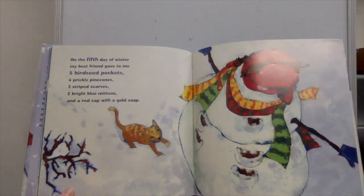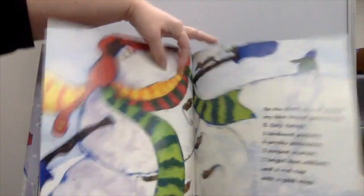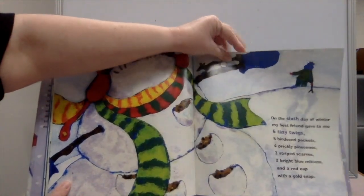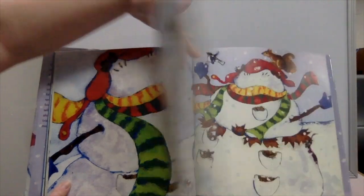On the fifth day of winter, my best friend gave to me five birdseed pockets, four prickly pine cones, three striped scarves, two bright blue mittens, and a red cap with a gold snap. On the sixth day of winter, my best friend gave to me six tiny twigs, five birdseed pockets, four prickly pine cones, three striped scarves, two bright blue mittens, and a red cap with a gold snap.